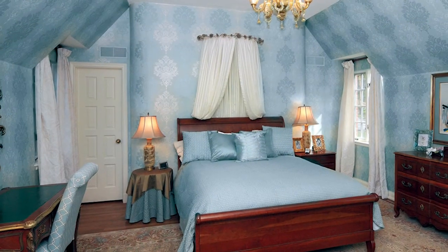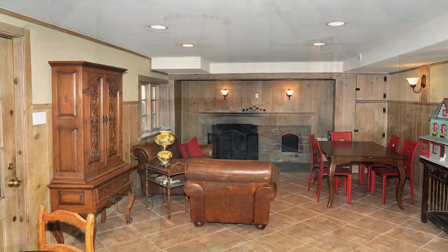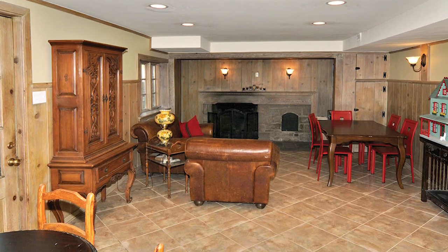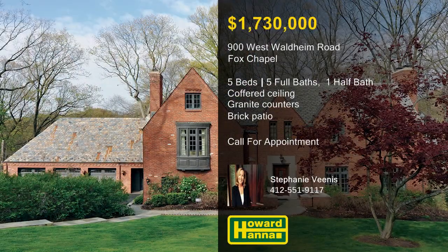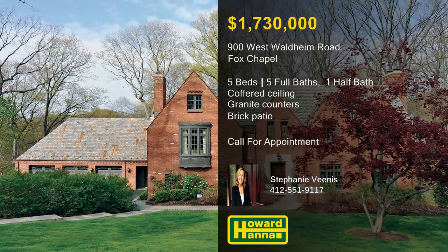A dormered ceiling tops the master bedroom, and all bedrooms are equipped with ensuite baths. The lower-level game room is certain to please, thanks to tile flooring, a stone fireplace, and an inviting bar. Mature trees shade the brick patio to the rear of the home, only minutes from Oakland and Shadyside. Stephanie Venus can help you learn more about this impressive property, so give her a call today.